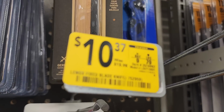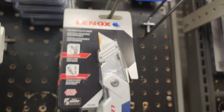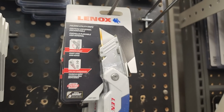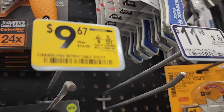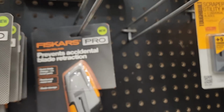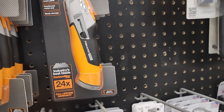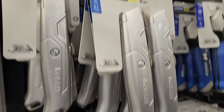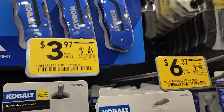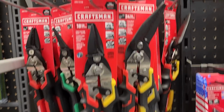Precision screwdrivers. And then you got some more clearance items here from Linux. This is actually a really nice knife. This one's 10 bucks, 10.98. Not a bad deal on this one. So you got some more Fiskars. Fiskars Pro prevents accidental blade retraction. You got some cobalts here for $3 and $6. Clearance prices.